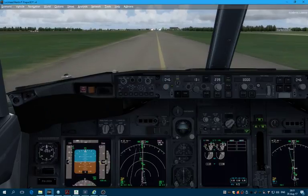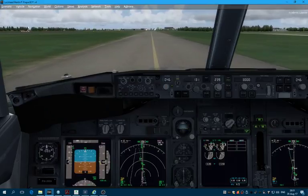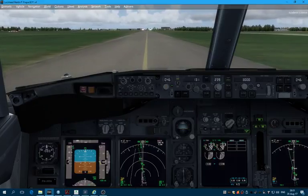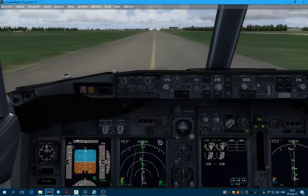Something wrong with some aircraft in the multiplayer. Aircraft head is fine.